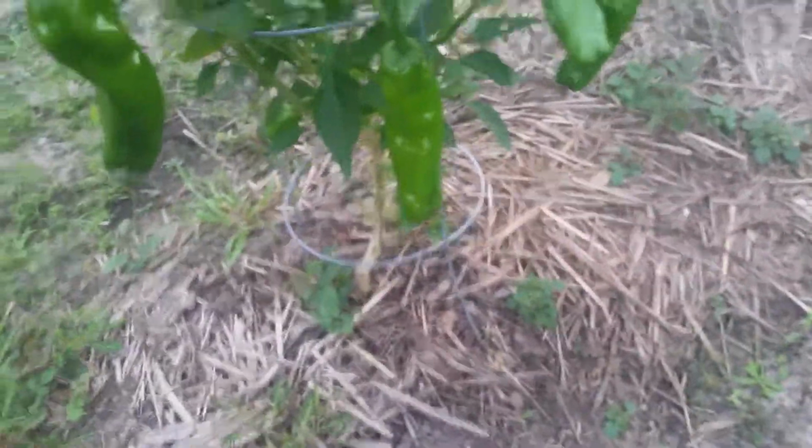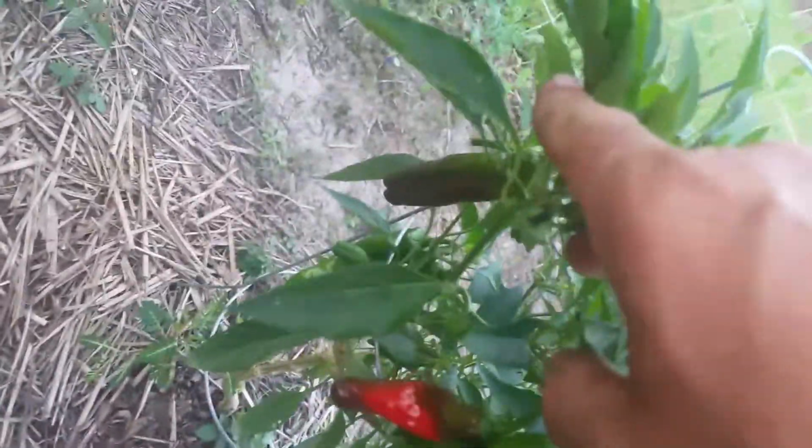Shishitos, they kind of slow down a bit. I think what I'm going to do with most of these, I'm going to clip the ones I want and let some mature. I may have let one mature and it turned red. I took the seeds out. It's kind of like this one right here. That one's turning. So I wait till they get red, then I'll take them off, take the seeds out and dry them out for next year, because I plan on having a lot of peppers.